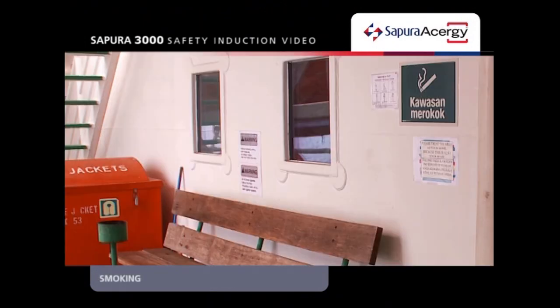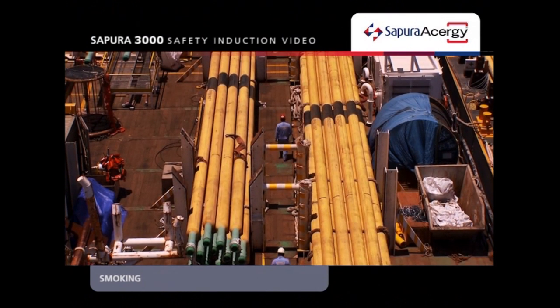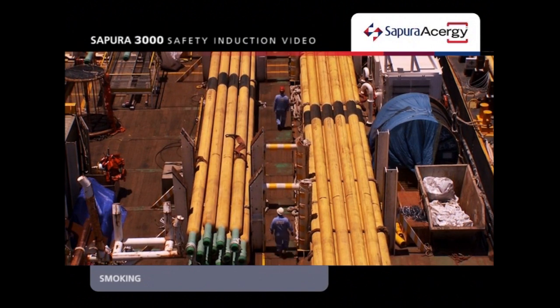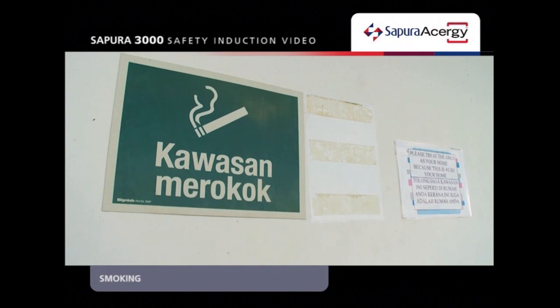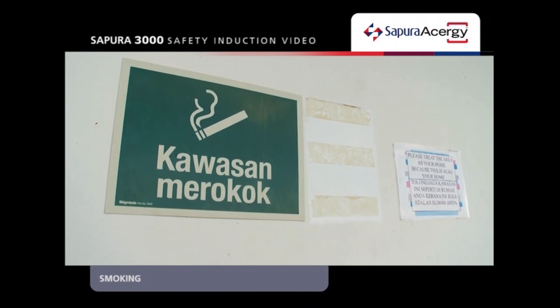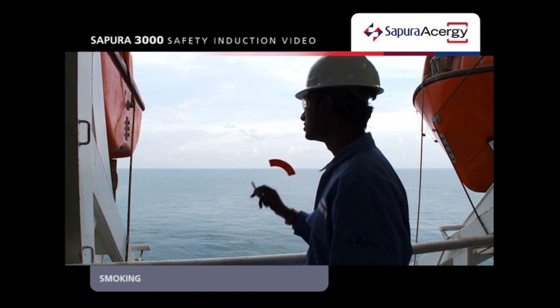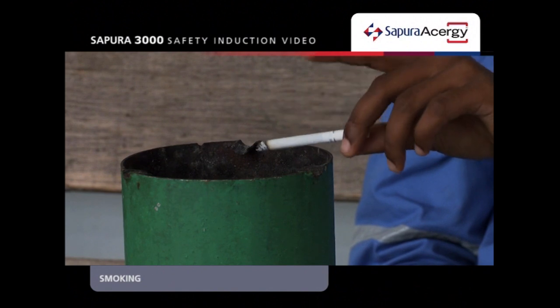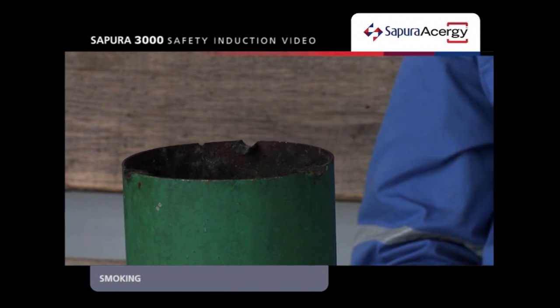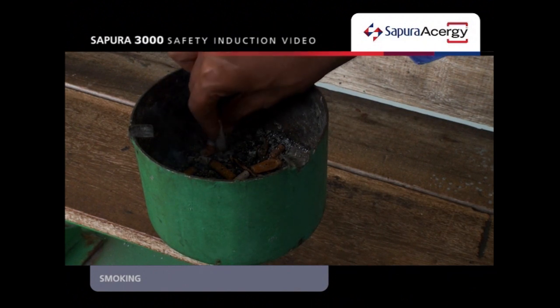Smoking. As stipulated in the Sapura Acergy No Smoking Policy, smoking is strictly prohibited on board Sapura 3000 except at designated areas. If you are smoking, do not throw cigarette butts overboard. Remember to extinguish the cigarette butt in the ashtrays provided.